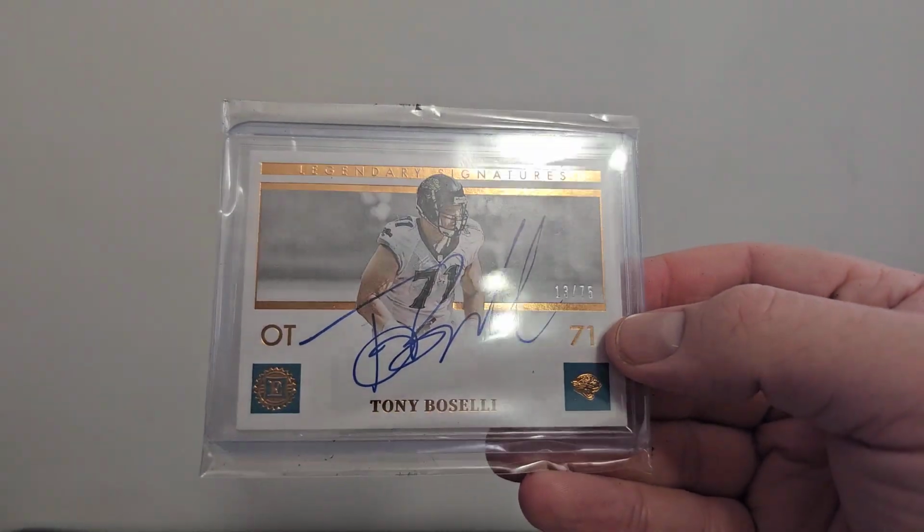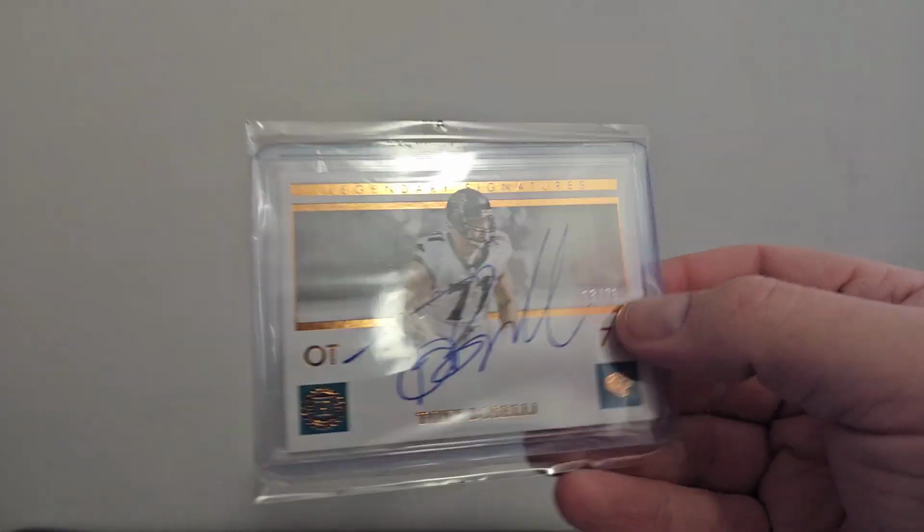Next, this is 13 out of 75 from 2021 Encased Football. I don't know if this was supposed to be in the case because I don't know what Encased really looks like. Again, I got out in 2017 for a while. But Tony Boselli, Legendary Signatures. I'm guessing not all were in case, so that's probably one of the ones that's not.